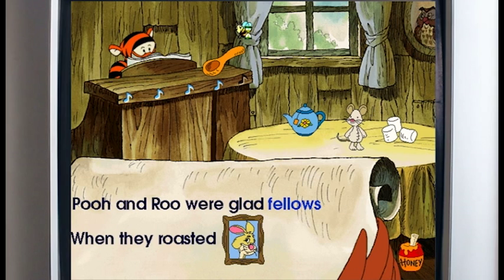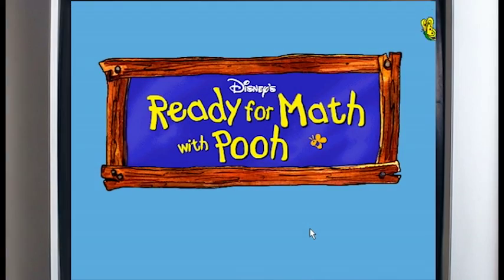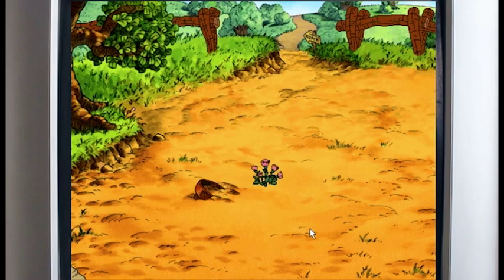Pooh and Roo were glad fellows when they roasted Rabbit. Next up is the companion game, Ready for Math with Pooh, which is the same deal, just with numbers. It starts out the same way with a song about how you're safe in Pooh's hands, but this time, instead of the 100-acre wood, we've ended up in Stardew Valley.